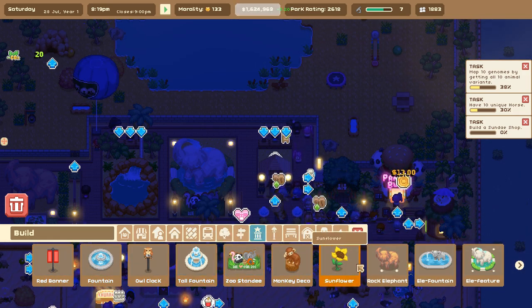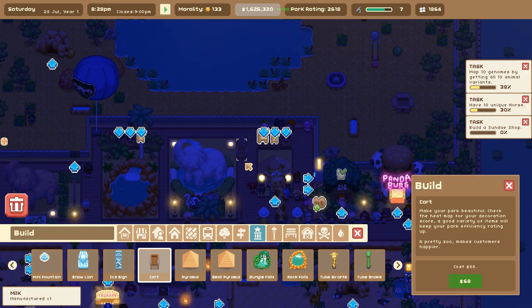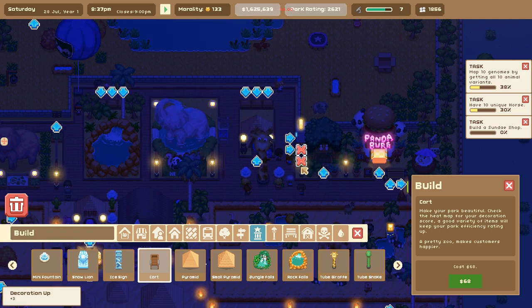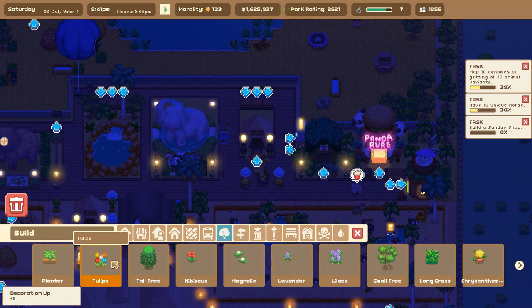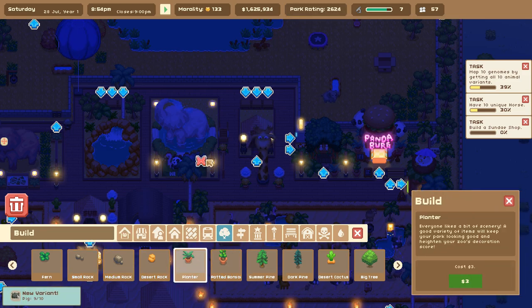I need just more everything. I don't have enough room. Oh, this little cart. Okay, the cart is really kind of cute. I might be able to get away, here, I think I can get away with the cart. And then like a few more planters, like we're selling potted plants or something.